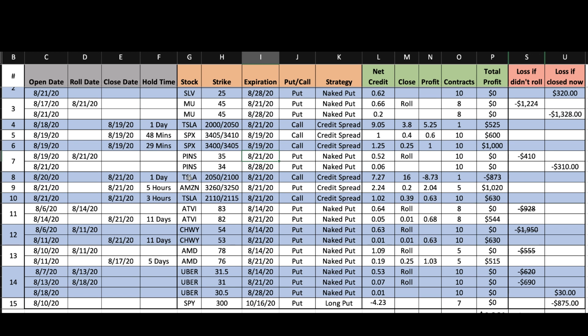Actually, for my original Tesla trade, if I would have held on to it closer to the end of the day, I probably could have gotten out of this with a profit because it closed right at 2050. But again, this morning when it was up, I decided to close it and just take the loss. I didn't want to risk getting max loss because my max loss was around $4,300, so I'd rather take an $873 loss than lose over $4,000 on that.